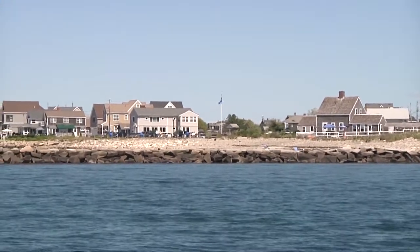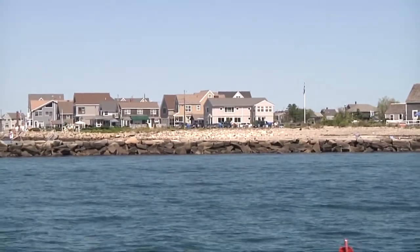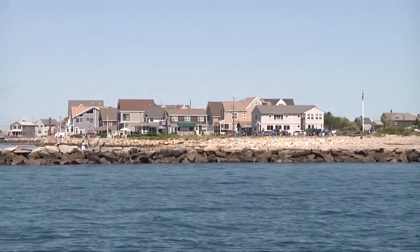And this is the breakwater. This is our turnaround point in Scituate Harbor. Absolutely beautiful coastline. By the way, this is called the Irish Riviera.